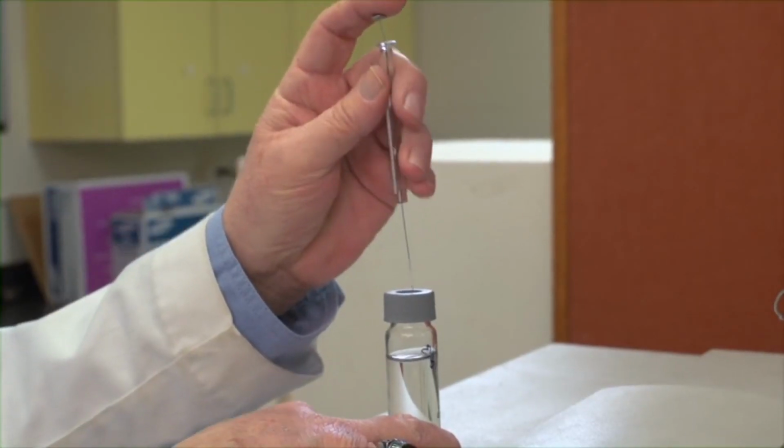This laboratory is used to guide the field inspector to make an answer in the field. So samples are submitted from the field inspector to the lab, the samples are analyzed, and once the samples are returned, the field inspector has better information on how to guide him to closure at the tank site. We test for a variety of things.